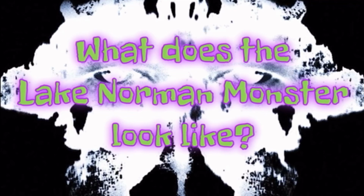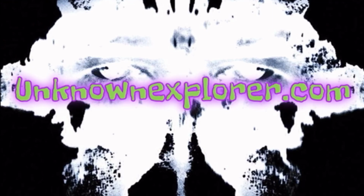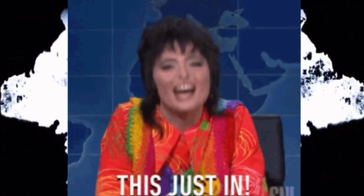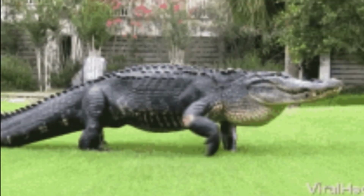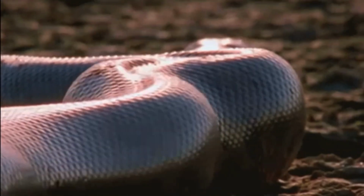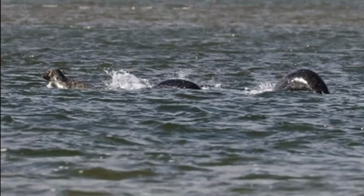What does the Lake Norman Monster look like? According to sites like charlottestories.com and unknownexplorers.com, a myriad of descriptive compilations tend to come into play surrounding the Lake Norman Monster. Some reports say Normie has a more crocodilian look with elongated, exaggerated features. Other reports say Norman is a 10-foot-long, serpent-like creature with a distinctive 3 humps protruding from the water when witnessed.